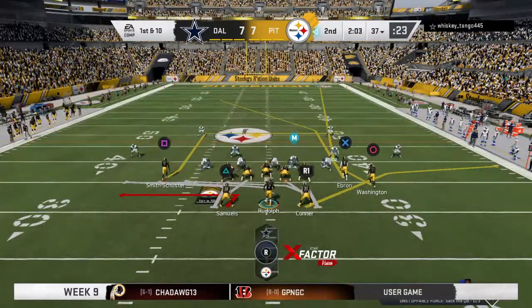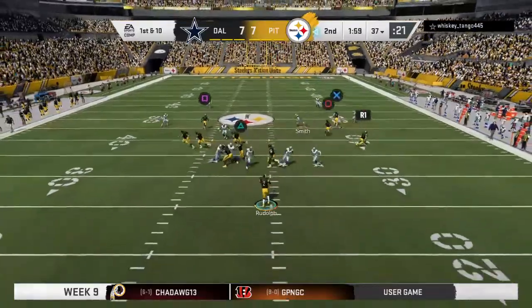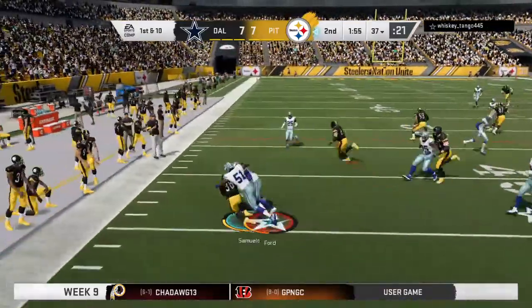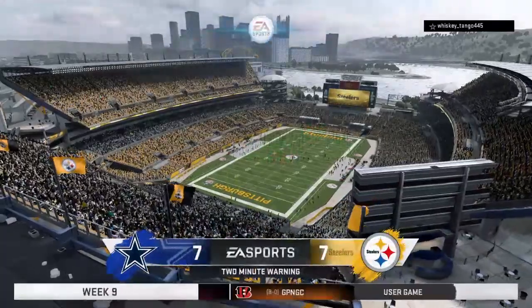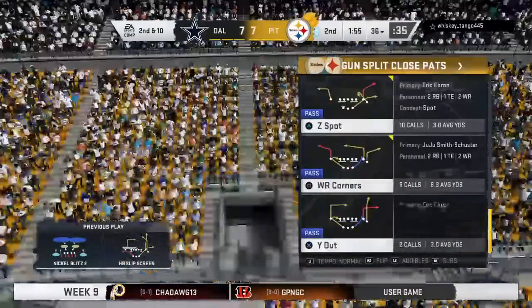Quarterback now, 12 of 15 throwing the ball, 80% so far, and it's 1st and 10. Here's Rudolph. Now they set up the screen. That's complete. Great tackle. 55 seconds left to go in the first half of play. That's it. Big hit.